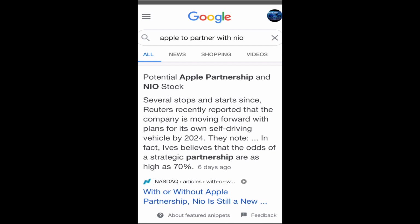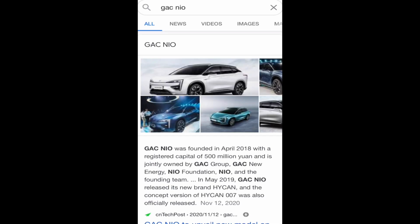Now, GAC NIO, I don't know if you guys ever heard of GAC NIO, but it is in the works to make EVs as cheap as possible. And it's a partner company with NIO. NIO owns this company. It's not the same company as NIO. It's actually a completely different one. But it's called GAC NIO, and their goal is to make EVs as cheap as possible, which can be interesting down the road and maybe something to look out for too. And how they would make money is actually on the services and the software side of things.